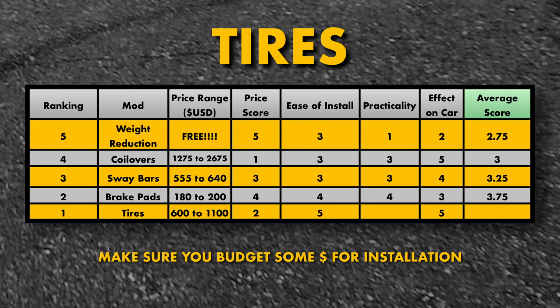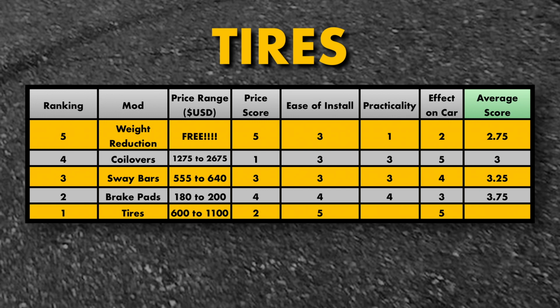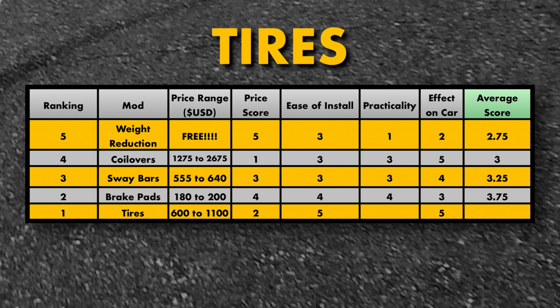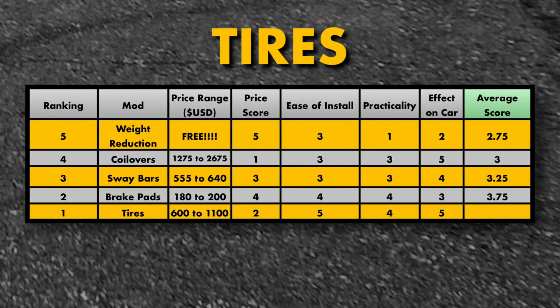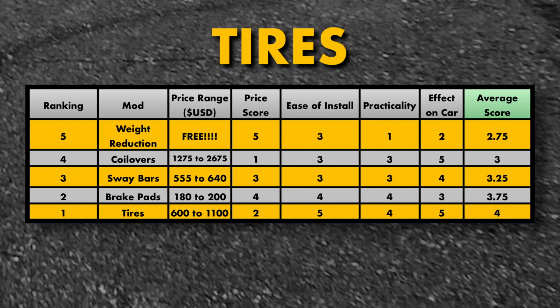Finally, if you choose the right set of tires for your car and the conditions, they can still be driven on the street very practically, the only con being that they'll wear out faster than a set of stock tires. This scores tires 4 points in the practicality category, solidifying their number 1 spot on this list with an overall average score of 4 points.